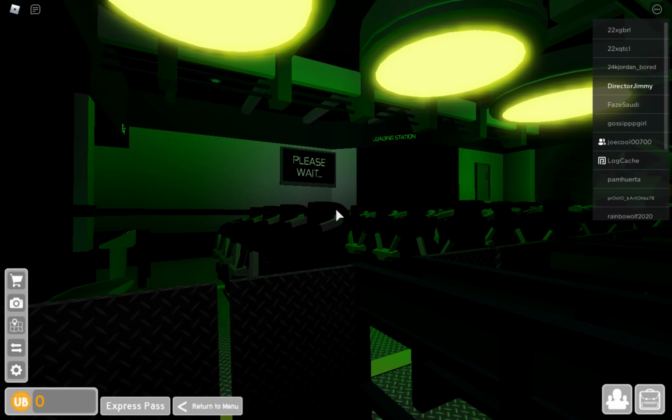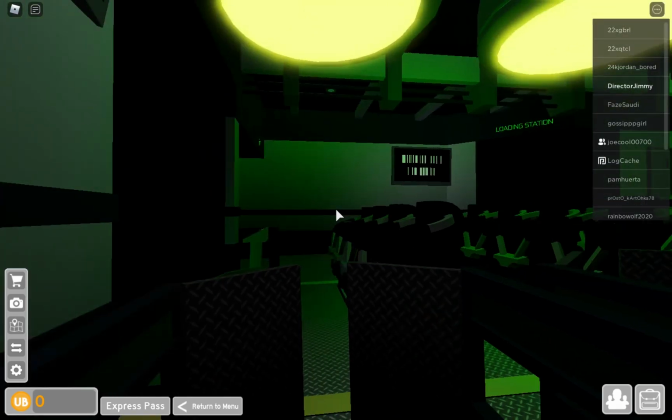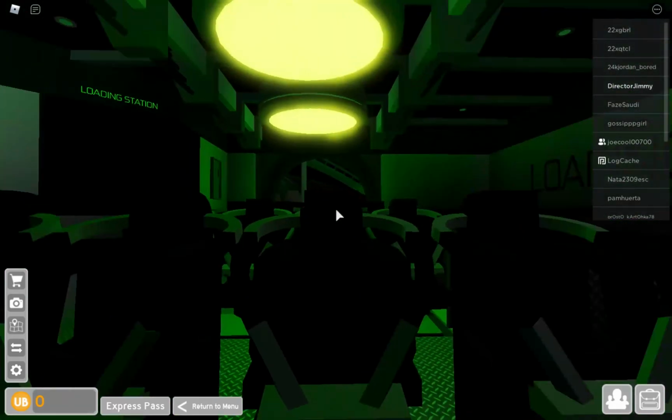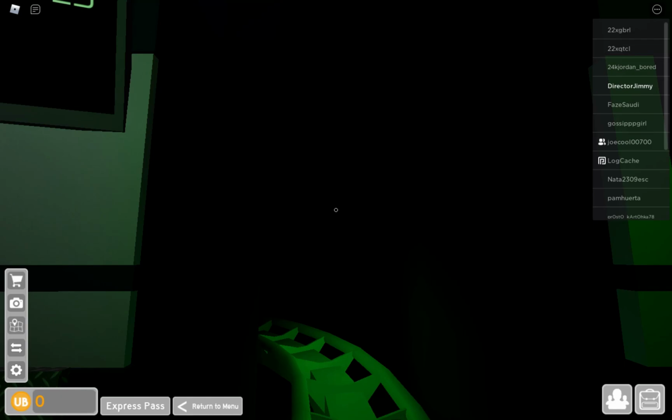Fast and the Furious, I gave a 6 out of 10. Rocket, I gave it 8 out of 10. So let's see what the Hulk is. So we get ready to launch here in about 15 seconds or so.